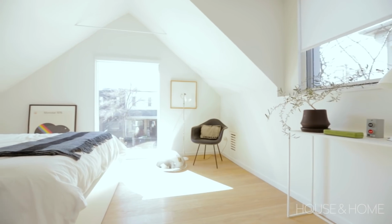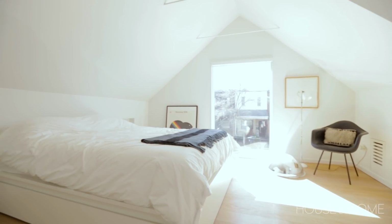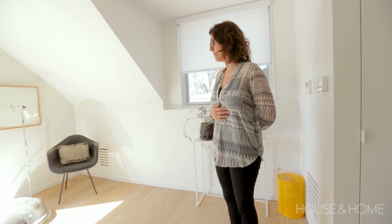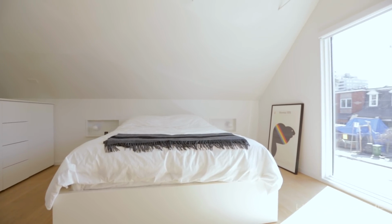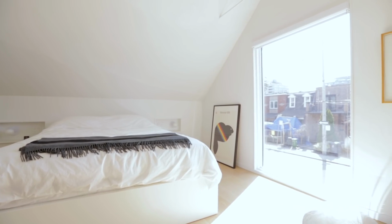There's a minimal footprint. We only had 35 square meters available per floor, and the owner wanted a dedicated bedroom. So we decided to locate the bedroom on the second floor. It feels a little bit elevated off the street. Obviously, there's a great connection to the street and to the backyard. However, if you want more privacy, you can always put down the blinds.